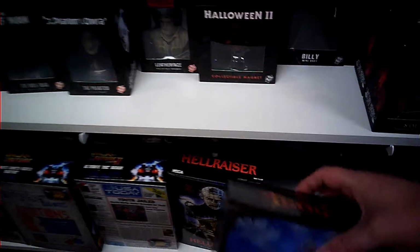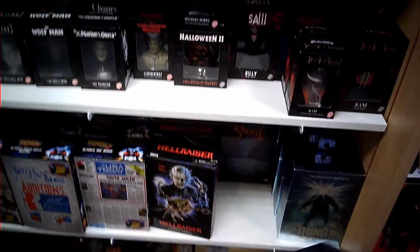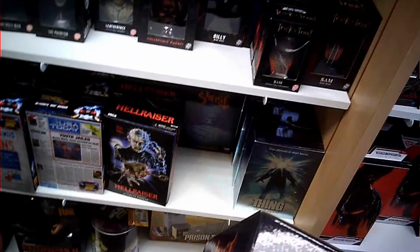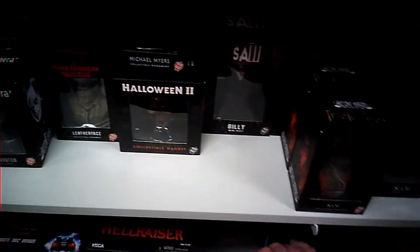They had those little tiny busts that are like $20. They're a lot smaller than they look online though. But I don't feel like they're worth $20.